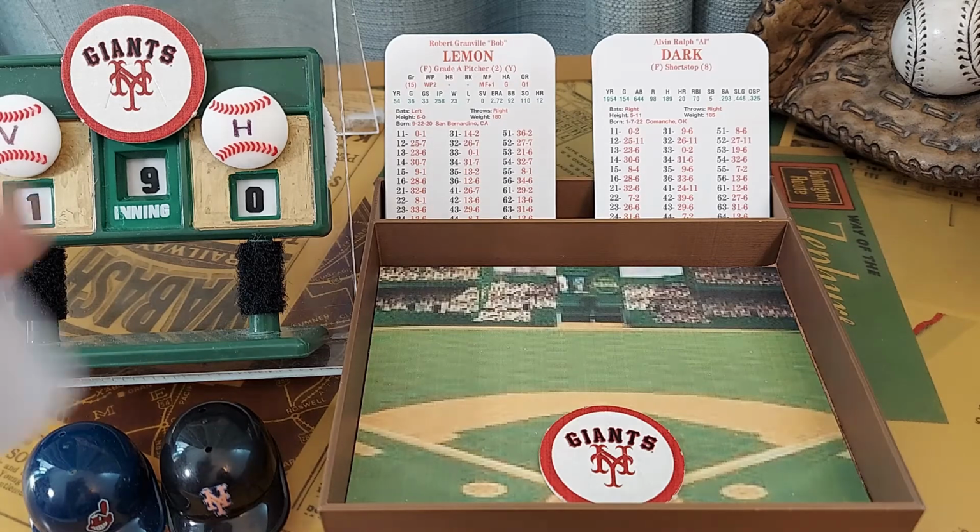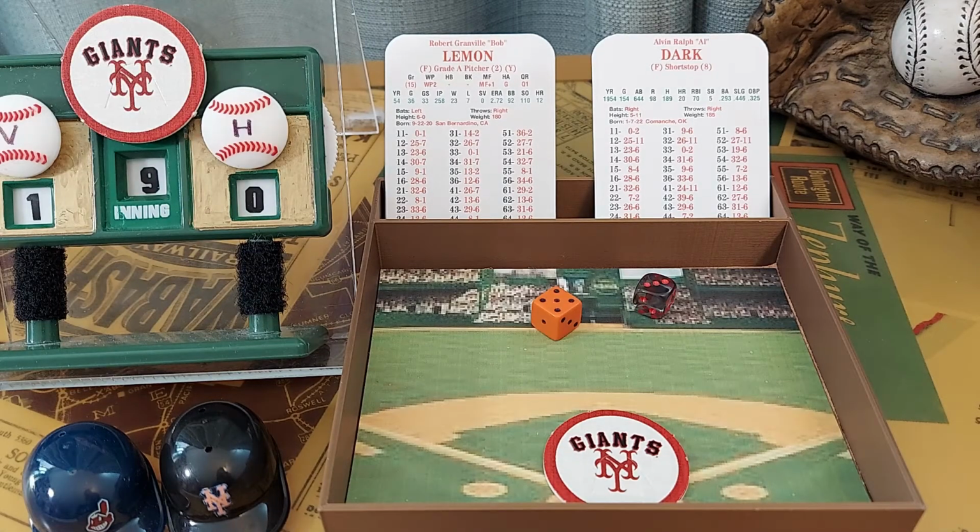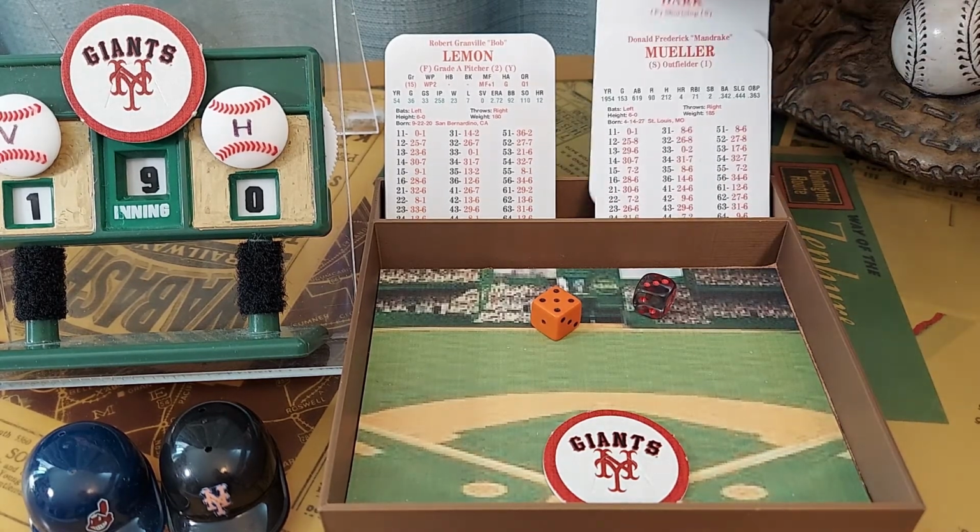This won't be easy. Here's a pitch to Don Mueller. 3-5 is a 9 against an A. That's going to be a ground ball to the shortstop. George Strickland has it, throws to first. Dark is the first out, 2 to go.